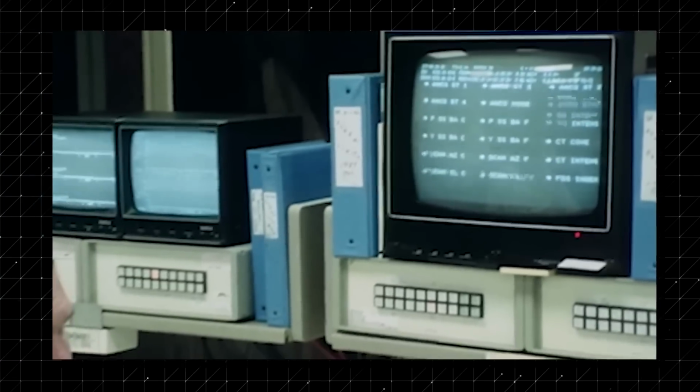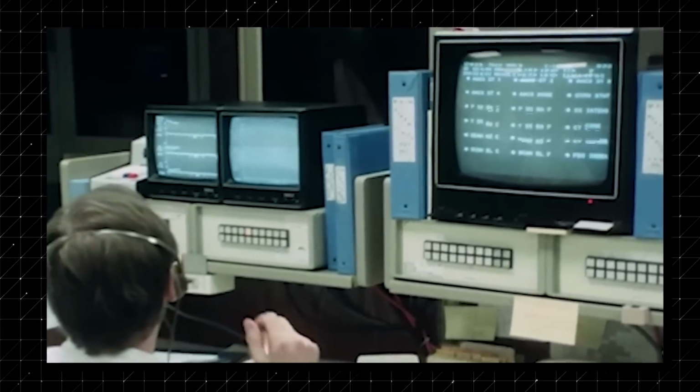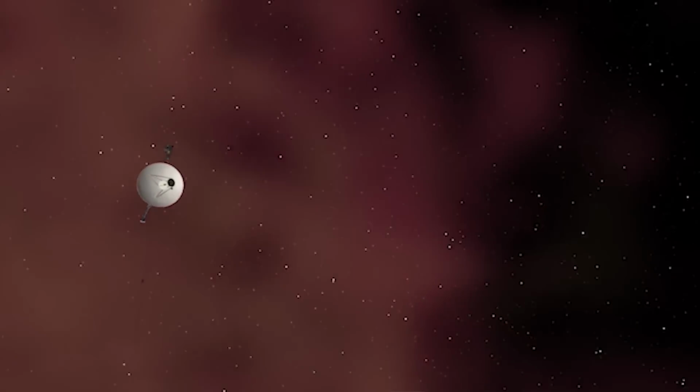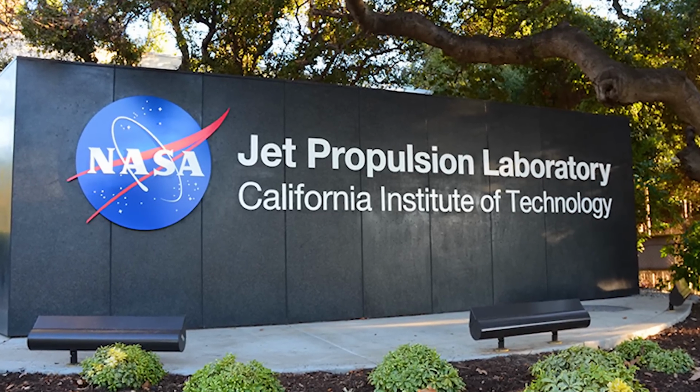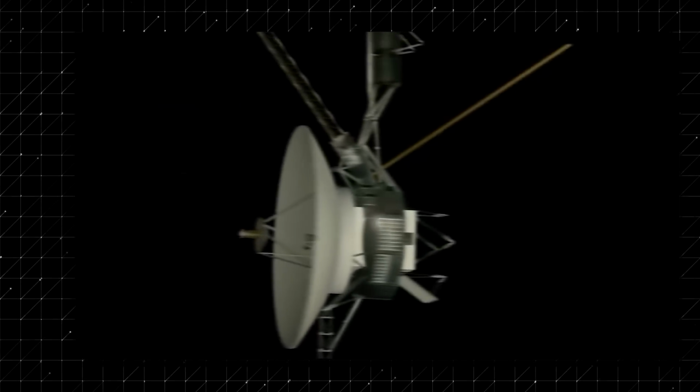Engineers were essentially making educated guesses about the spacecraft's problems, and each guess took days to confirm. To tackle Voyager's issues, NASA called back a retired expert, hoping his experience could save the mission. A forgotten engineer's last stand. A somewhat desperate measure, NASA even brought an engineer out of retirement to help resolve the issue.